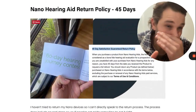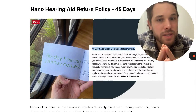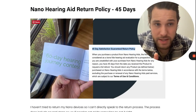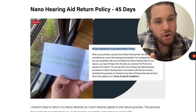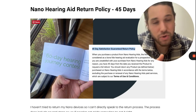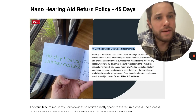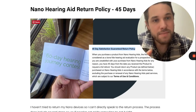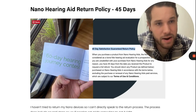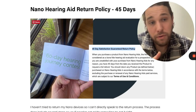So one thing to call out, if you're thinking about getting Nano hearing aids, I would recommend you pay special attention to the return policy. The first thing to note is it's 45 days. The second thing to note is there are a few steps that you'll have to take in order to return your hearing aids that you just need to set aside some time and do it very thoughtfully. You have to get an RMA number. You have to send it back in its kind of original state, make sure all of the manuals or all of the literature is in there and that the hearing aids are clean.